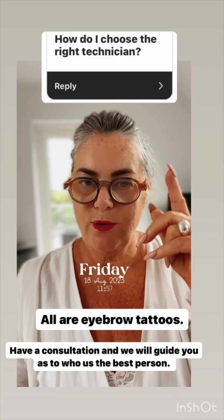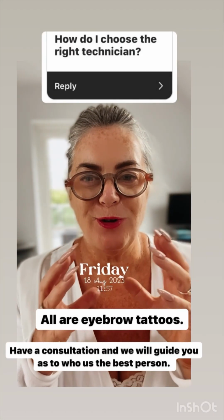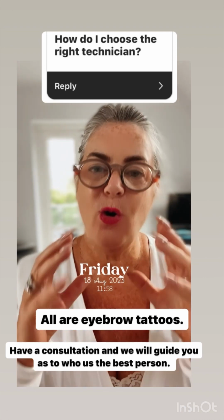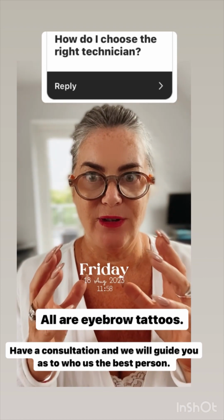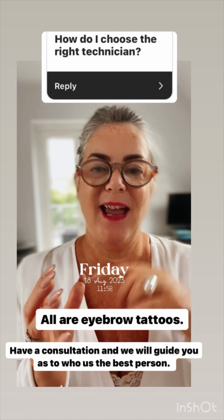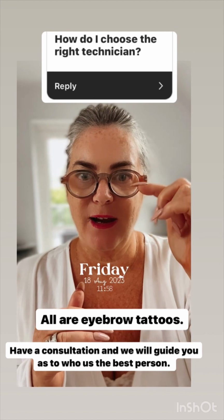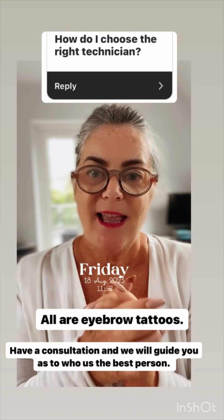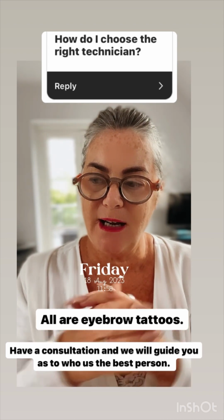How do I choose the right technician? I'm not sure if that is the eyebrow technician within Browteak Ireland or whether it is the right eyebrow technician for you in general. As you know, it's an unregulated industry, but let's just break it down for the eyebrow technician nurses that are within Browteak Ireland.